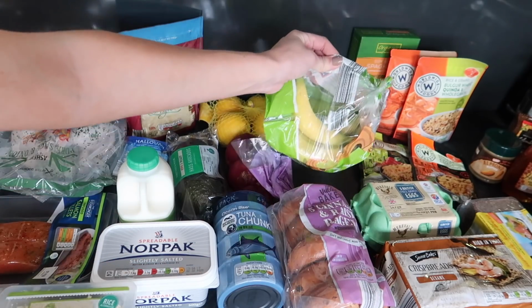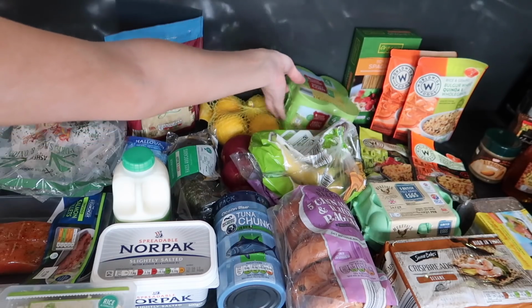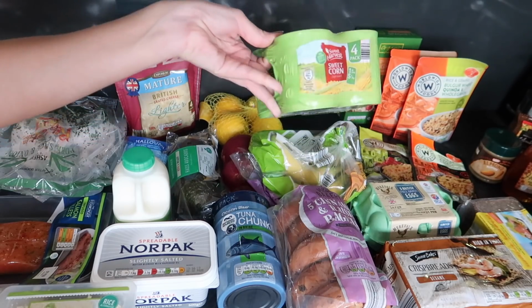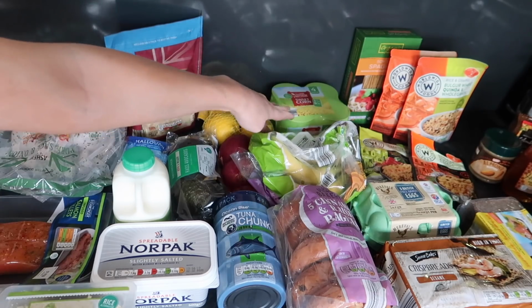I also got some bananas just to snack on throughout the day, and maybe for breakfast as well. Some sweet corn, again, I mean, I could just eat a tin of sweet corn, I absolutely love it, but on salads or with meals to heat up.